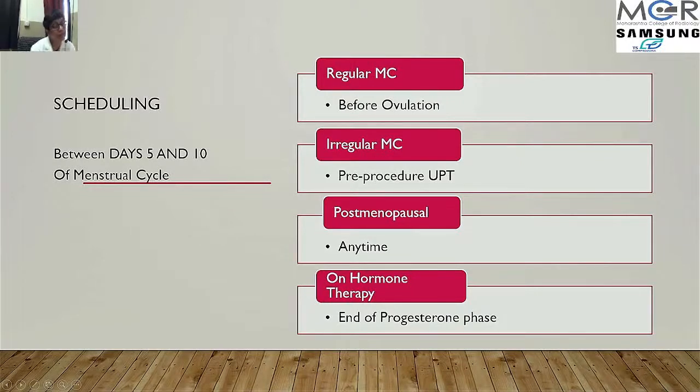So when should we do this sonohysterography? Between day 5 and day 10 of the menstrual cycle, if that lady is having regular menses, that is before ovulation, so that we do not disturb her pregnancy if at all it has occurred. If the lady has irregular menses, then a pre-procedure UPT should be done. In a postmenopausal lady, it can be done at any time, and in patients on hormone therapy, it should be done at the end of the progesterone phase.